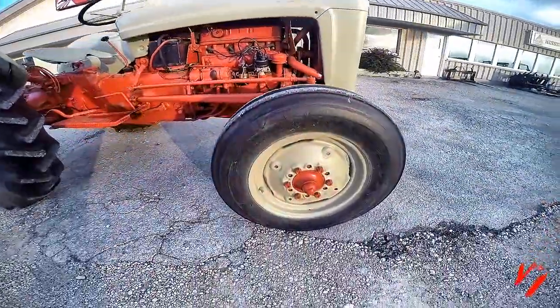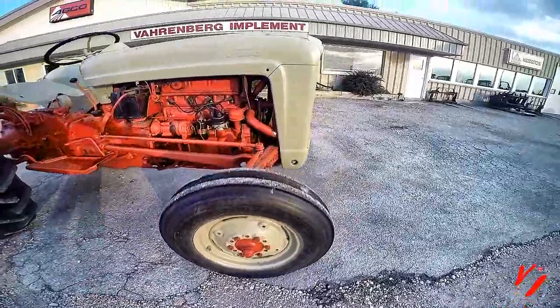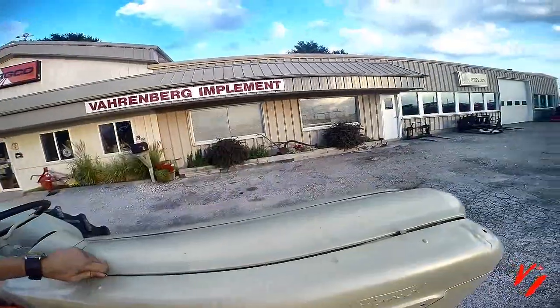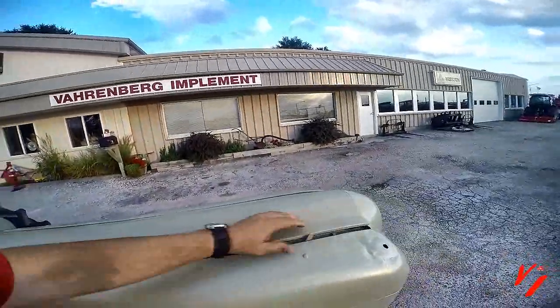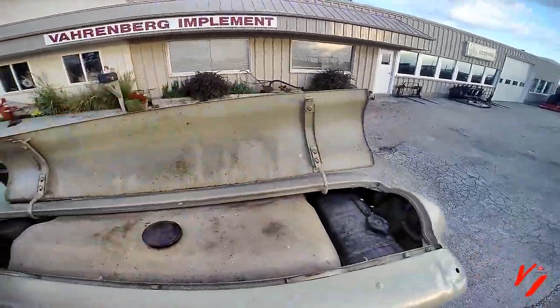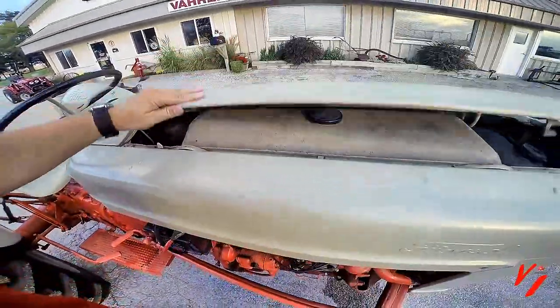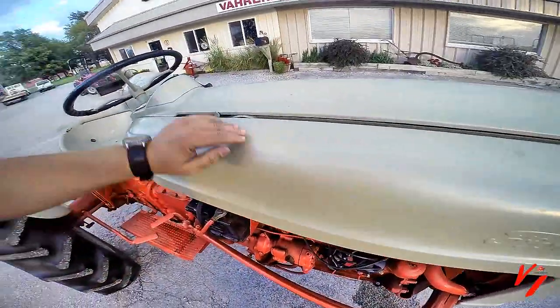And there's the 6.00-16 front on the opposite side. Fuel tank, radiator. But man, that paint is nice and smooth even.